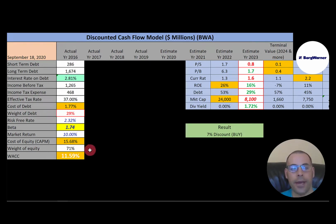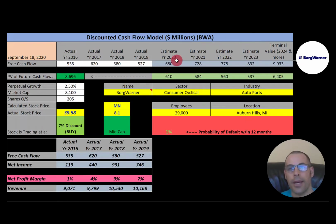Their WACC is 11.5%, which is a blend of the cost of debt and cost of equity. And that's the discount rate we're going to apply to the future cash flows. We estimated 4 years of future free cash flows. We also estimate a terminal value, which is all cash flows past year 4. That's $9.9 billion.